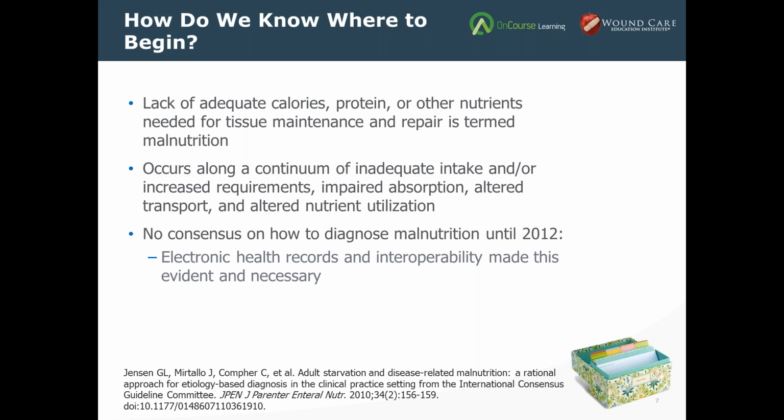So what's happening here is that maybe their requirements are higher than they normally would be, or they're not absorbing what they're consuming. Wound healing also impairs the way we utilize some of these nutrients. So we'll talk about that in a minute. But you have to be looking for this.